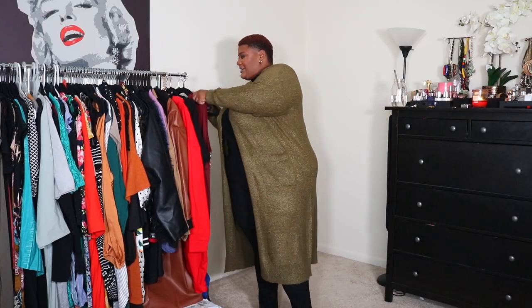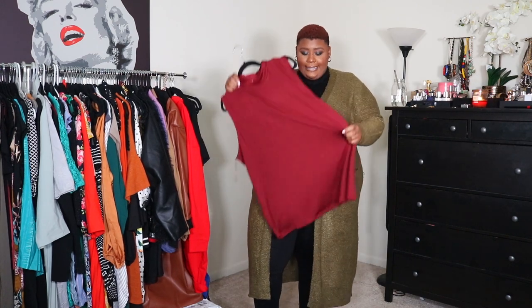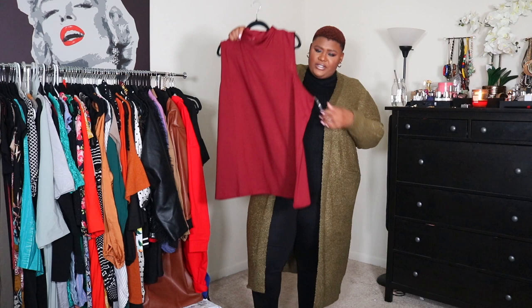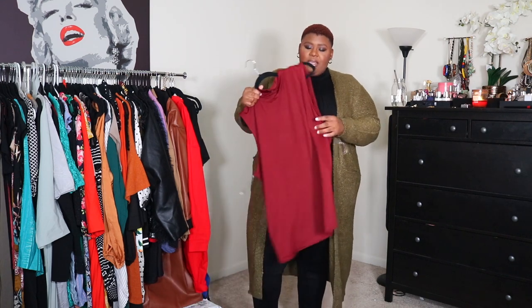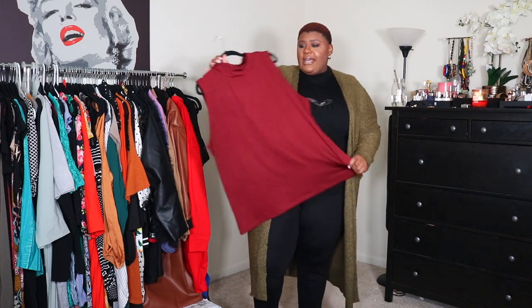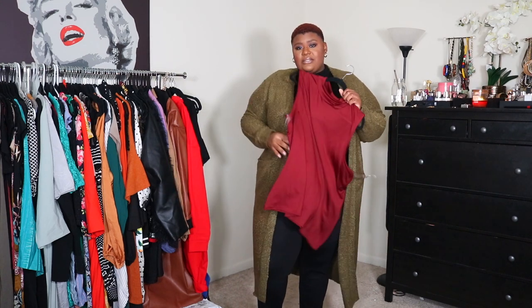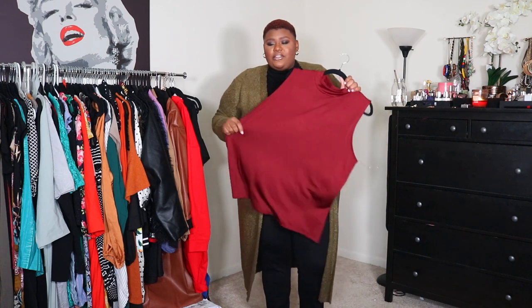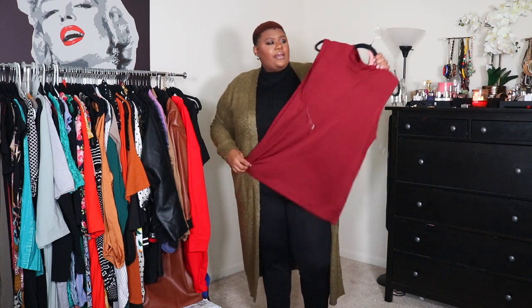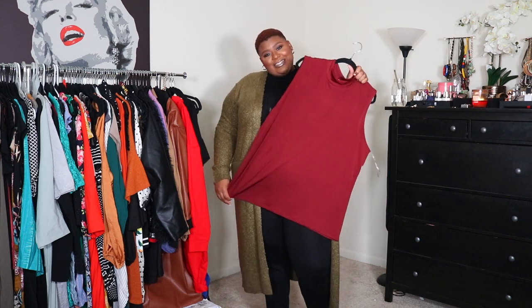All right, so the last item from Ashley Stewart is another mock neck tank. This one's a different texture. This one's more of a knit sweater material. This is more of a slinkier material. So we'll see how this one fits. I actually will end up cropping this one most likely. So I'm not too big of a stickler on the length, but if it is long enough though, that's still a nice little detail. So let's try this on.